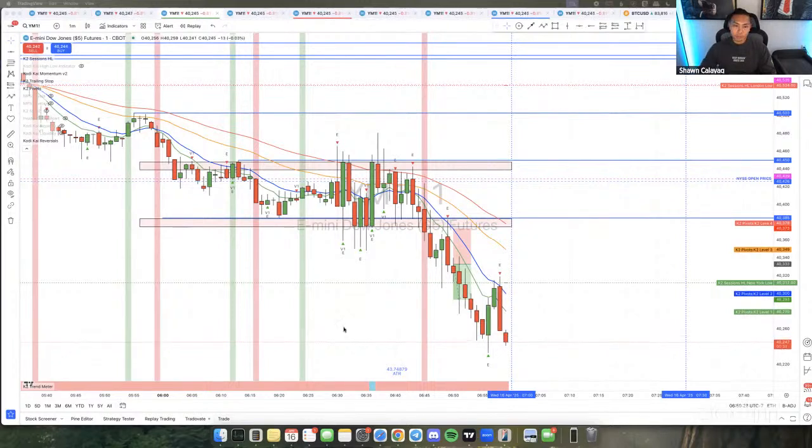Yeah, I'll put that in my notes right there. So basically, the high would be right there, the low would be right there, and yeah, you would have taken the seller because price broke below. Makes sense.